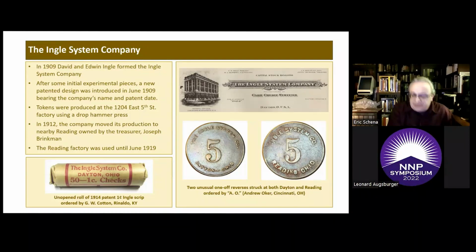And they produced a few oddities. Most notably these two odd pieces from Cincinnati. They were both issued by a saloon keeper by the name of Andrew Oker. On the other side, it just has the letters AO and then 5. However, one says Dayton and the other one says Reading. And as far as I'm aware, this is the only use of the Reading, Ohio location on any Ingle script.